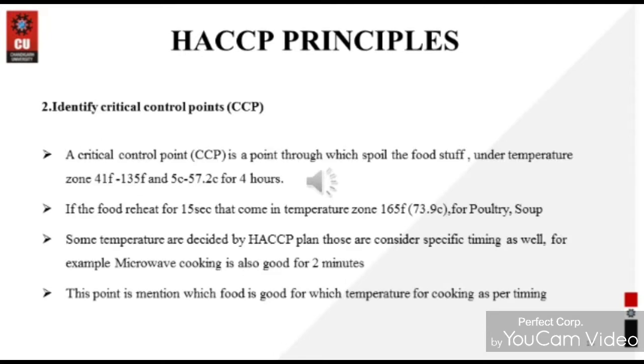The second principle is identify critical control point, CCP. A critical control point is a point through which the food is served under the temperature zone of 41 Fahrenheit to 135 Fahrenheit, which converts to 5 Celsius to 57.2 Celsius per hour.